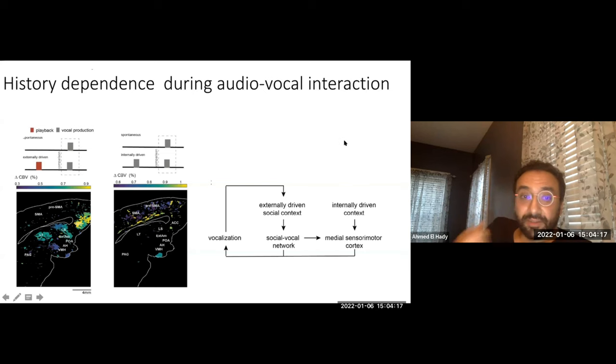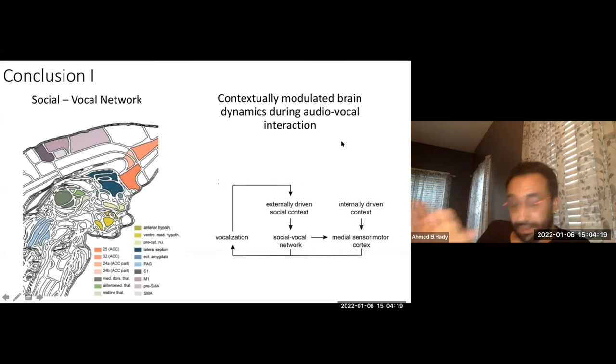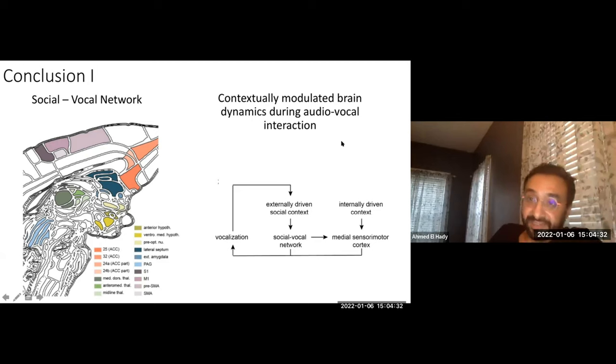So concluding the first part of my talk on the marmosets, there are two highlights today. The first one is that we were able, for the first time ever in the literature, to delineate the social vocal network involved in both the sensory perception and the motor production of calls. And we have shown that you can get contextually modulated brain dynamics during audio-vocal interaction.